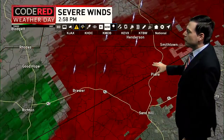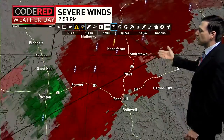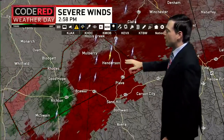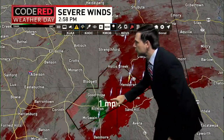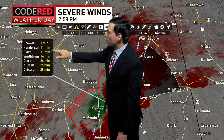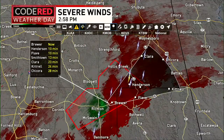Again, if you're in Piave, Brewer, get into that safe place now. And if you're in the northwestern corner of Sand Hill, you'll want to do the same. We also have Smithtown and Henderson within this tornado warning. Let me give an updated track on this since we haven't done that in the last couple of minutes. Again, these storms are going to be moving pretty quickly today. This storm moving over Brewer currently, next 10 minutes in Henderson, and within the next 10 minutes will be in Piave as well.